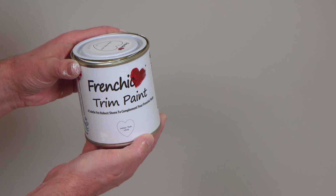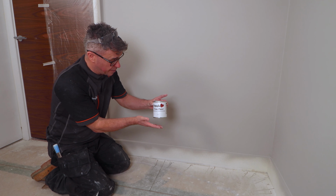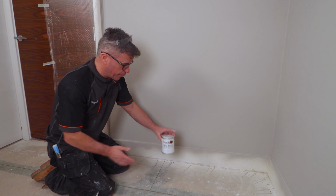However, French Chic make a trim paint. It's ideal for skirting boards, architraves, and even wooden window frames or door frames. So I'm going to use this around the skirting boards.